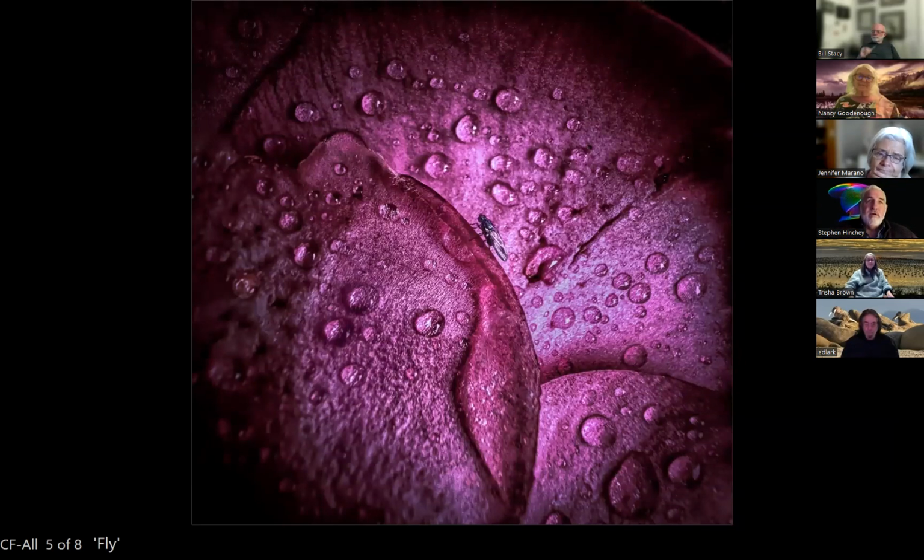Fly. How intriguing, how intriguing. Even though he's pretty much dead center, it's not boring. And maybe it's just all the lines from the plant he's on that make it interesting and don't keep that fly boring, even though he's in the middle.